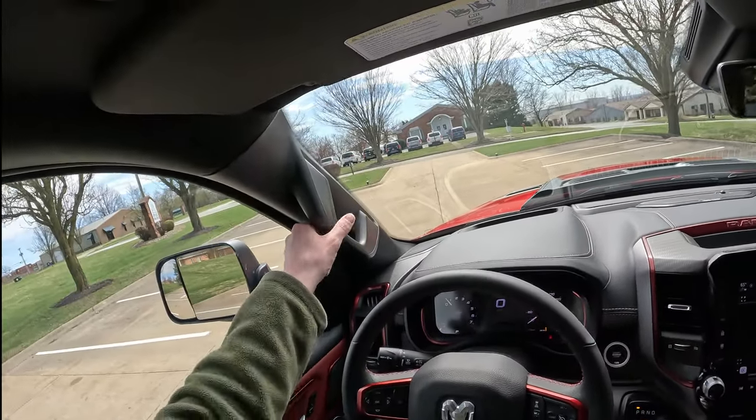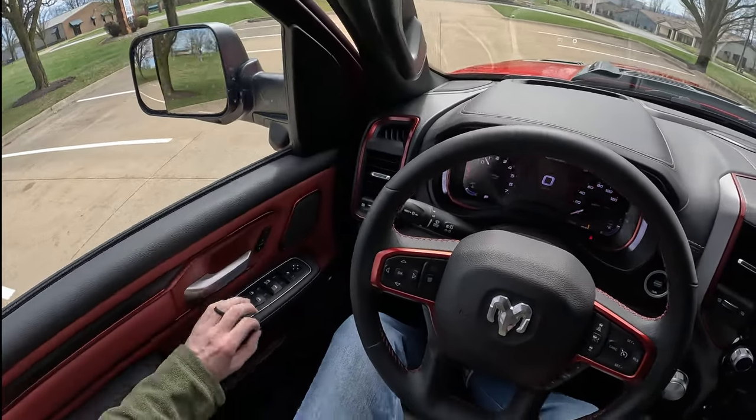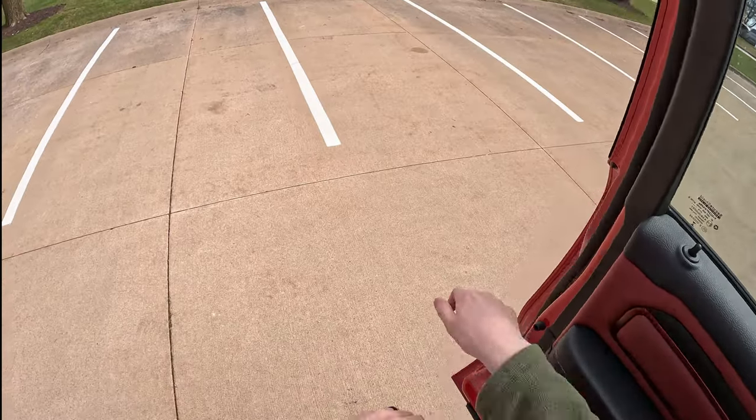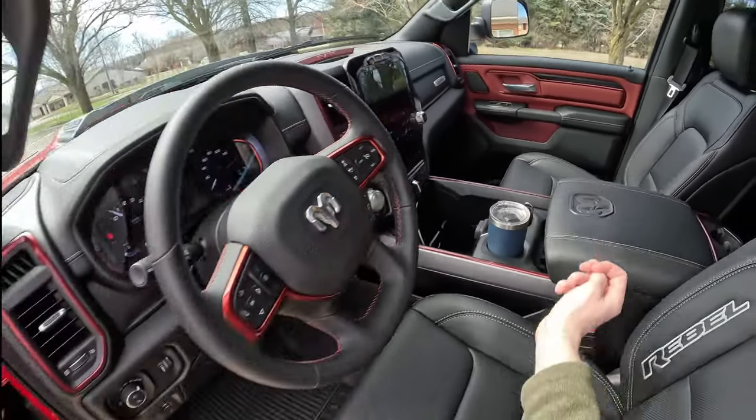Very premium, very nice. Let's go ahead and take a look at what this thing looks like in off-road suspension mode. Let's see how jacked up it is. Leave the keys in here so it doesn't honk at me.